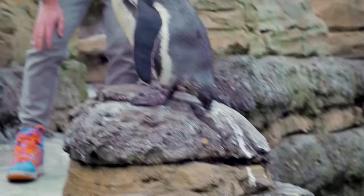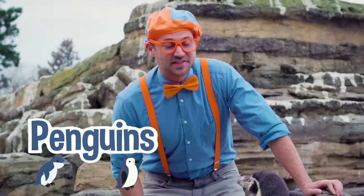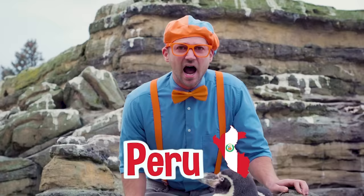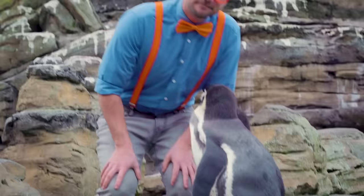Whoa! Look at these animals. Yeah, these are penguins, and they're actually Humboldt penguins. Oh, they are so cute. Hello. These penguins, yeah, their native land is Peru and northern Chile. Yeah, that doesn't sound like a cold place. Those countries are actually really warm. So these penguins live basically in the desert.